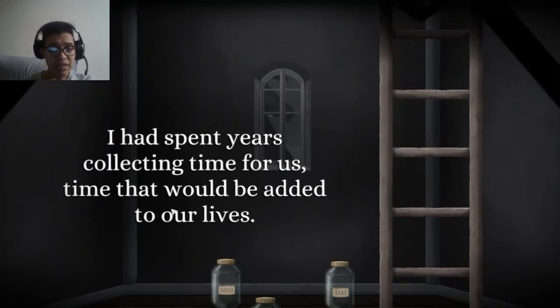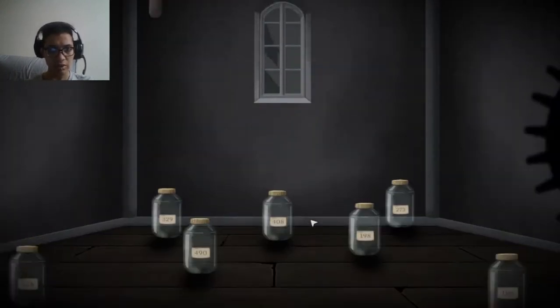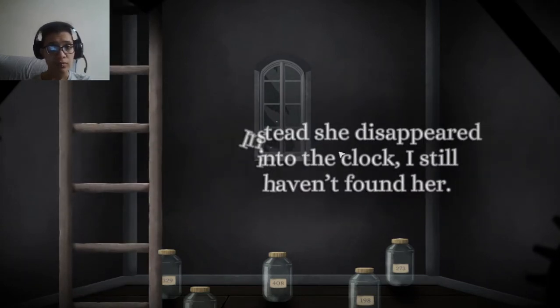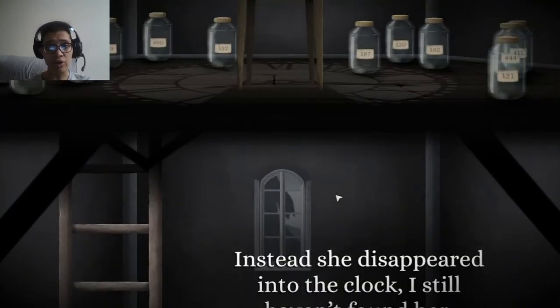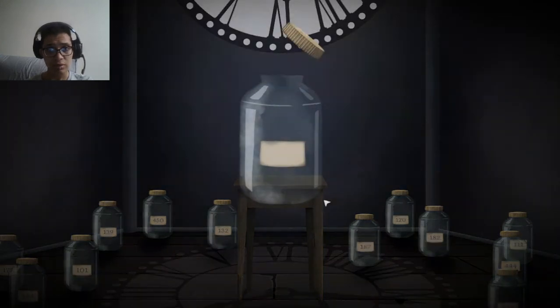I had spent years collecting time for us. Time that would be added to our lives. Oh my lord. I never told her that time was stolen. I didn't think Lark would let us be together forever. Instead, she disappeared into the clock. I still haven't found her. She closed her hand around the clock and I never saw her again.